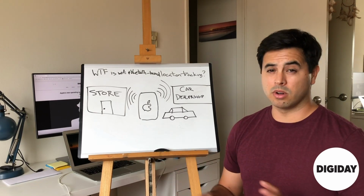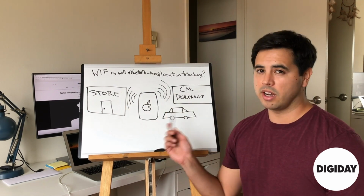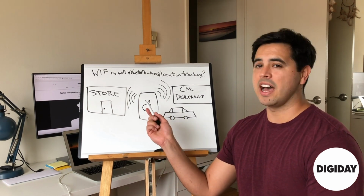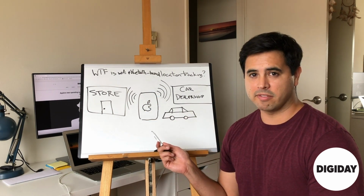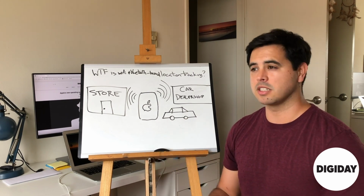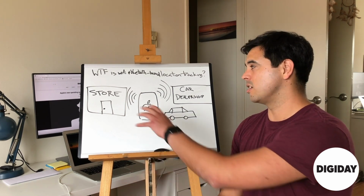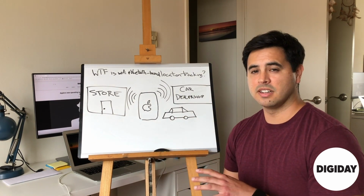Quick primer on Wi-Fi and Bluetooth-based location tracking. So when your phone's out in the world, if you have Wi-Fi and Bluetooth on, the phone is constantly pinging anywhere it can for a Wi-Fi signal or a Bluetooth signal or both. As a result, stores will have Bluetooth beacons installed, car dealerships will have Wi-Fi available on premises, and they'll use those to be able to track foot traffic, to be able to recognize, okay, what are our busy hours, what are our dead hours, what are the hot spots in a store, or what are the cars on the lot that are getting the most attention.